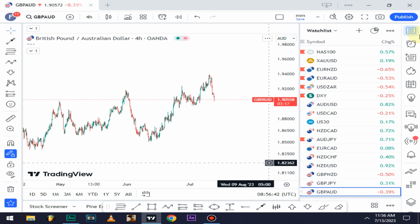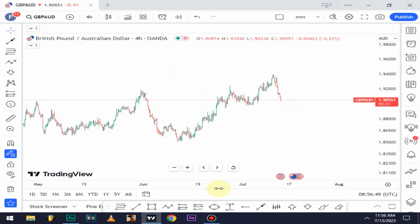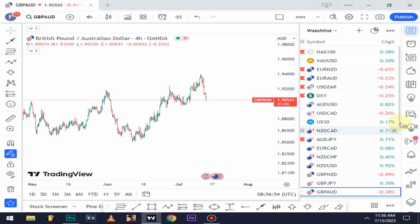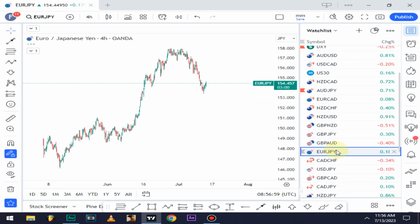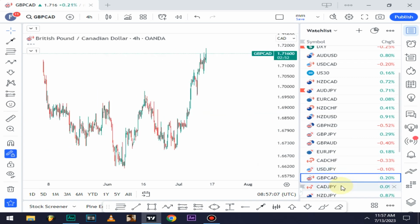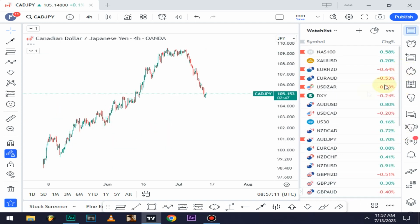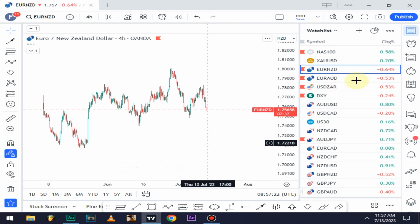GBP Aussie. Let me see if I can get something from this. Nope. Still falling. Nothing. So there's nothing, gang. So far, nothing. Can't see anything to trade. Just stay away. Because this Euro NZD.